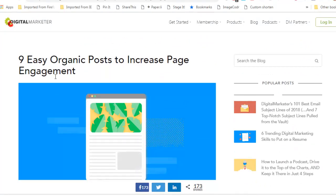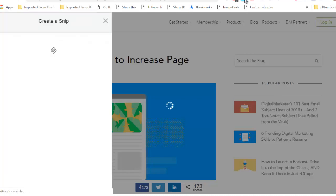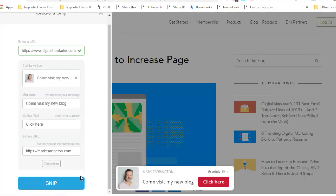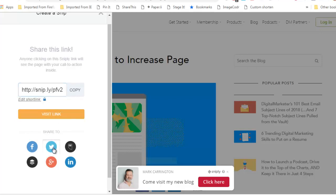So what I want to do with this is I just want to share that into my community. So I have up here, I'm on Chrome, I have Snip This Page. So I'm going to create a snip. I'm going to use that one. Come visit my new blog page. So you see, this is what it'll look like. Create the snip. And then you can either just visit the link, well, I'll visit the link in a little while, and then we can just share somewhere.